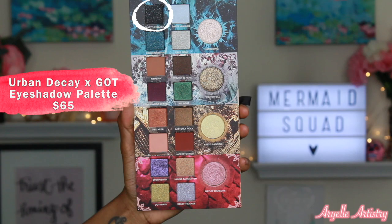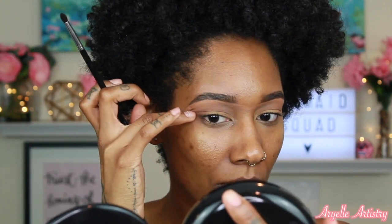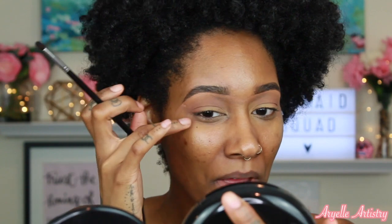So it's this black shade right here, and it's a little shimmery, but it's okay. I'm still going to put it in the crease. So we're going to do a nice V. So I'm going to look straight. I like to just start here because that's the corner of your eye, so it'll go with my eye shape. I do the same with wing liner. I usually start here when I do wing liner because I haven't done that in a while. But I usually look straight, and then I start where the end of my eye is, and then I go out. So see how I started a little bit?